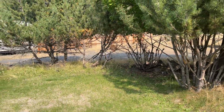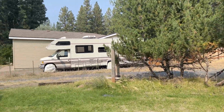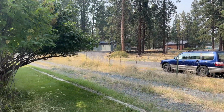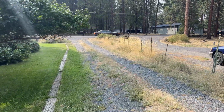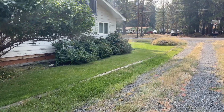Lots of great landscaping, nice maple tree, RV parking. You can get around both sides of the house. There's the circular drive that goes all the way to the back and around. Beautiful lilac here. Some nice rhododendrons.